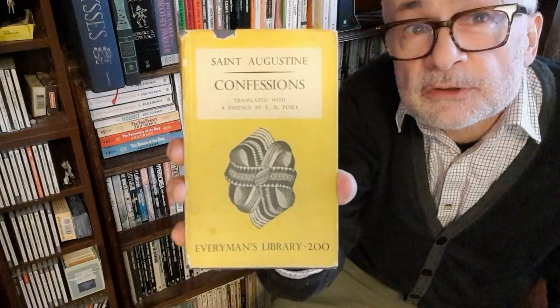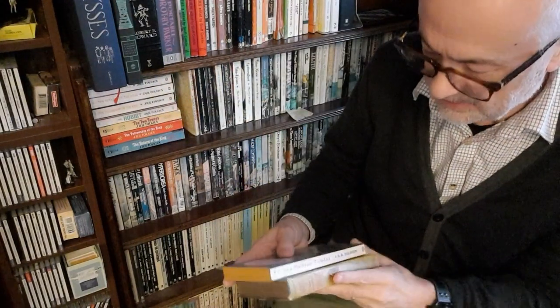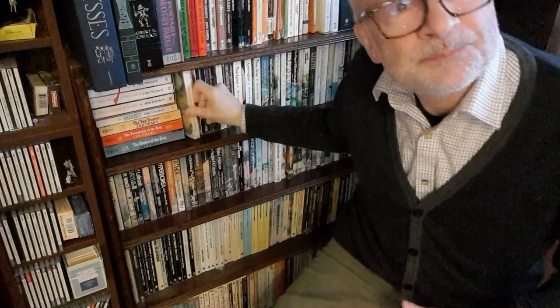These were a series of non-fiction and classics and all sorts of books in a numbered series that were sort of affordable home education, build your own library kind of thing. They used to look like this. Here's number 200, St. Augustine and his Confessions. But as it turns out, Everyman size is very close to classic American paperback size, which makes them great for me and my predilections.